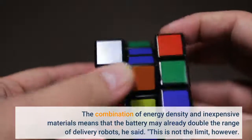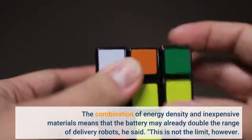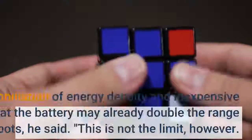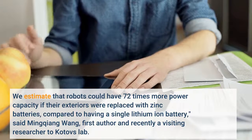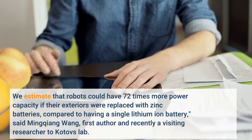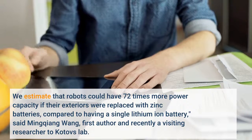The combination of energy density and inexpensive materials means that the battery may already double the range of delivery robots, he said. This is not the limit, however. We estimate that robots could have 72 times more power capacity if their exteriors were replaced with zinc batteries, compared to having a single lithium-ion battery, said Mingchang Wang, first author and recently a visiting researcher to Kotov's lab.